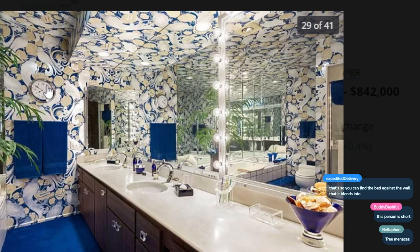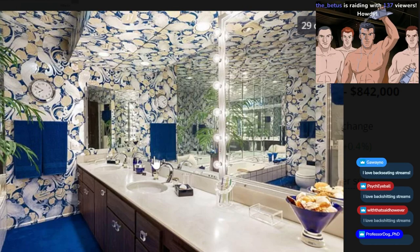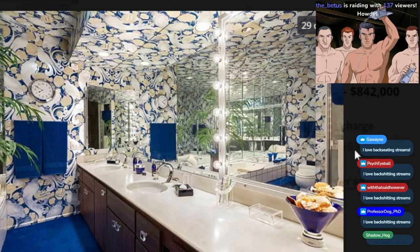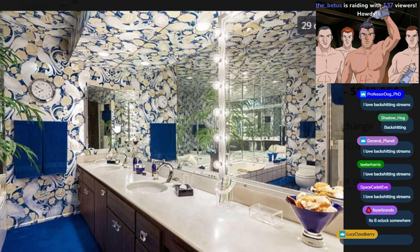Tree menaces. Anyway, carpeted bathroom with the same pattern and a hell mirror that just keeps on going and going and going. Oh, my eyes. Oh. Hey, Beatus.